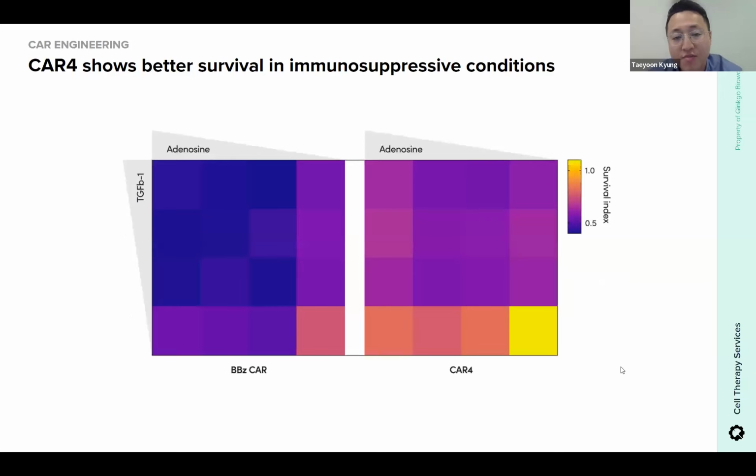This is the last data set we have here. We tried to make this assay even more physiologically relevant by adding combinations of TGF-beta and adenosine. So you're looking at different concentrations of TGF-beta and adenosine in this 4x4 matrix. As you can see, in all conditions, CAR4 cells are basically surviving much better than BBZ cells. So this implies that the CAR4 design can resist some of this immunosuppression that's coming from TGF-beta and adenosine.